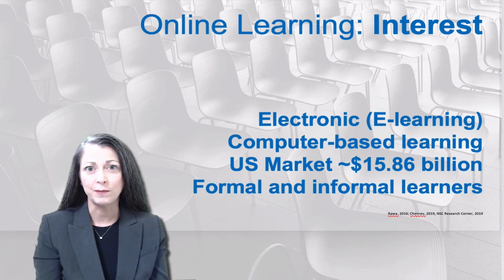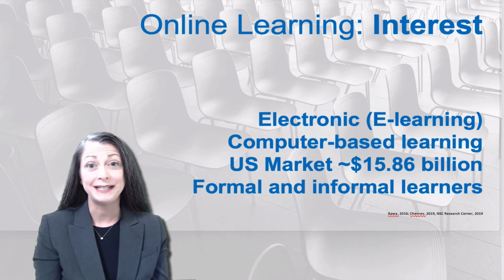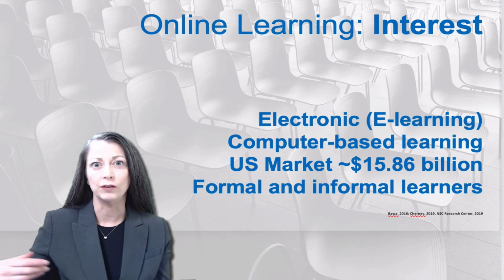Online learning encompasses both formal and informal learners. Formal learners are those people who are studying to earn a credential or a degree or to maintain a credential. Informal learners are people who are just learning for the sake of learning. There's not actually a credential or a degree associated with their learning.